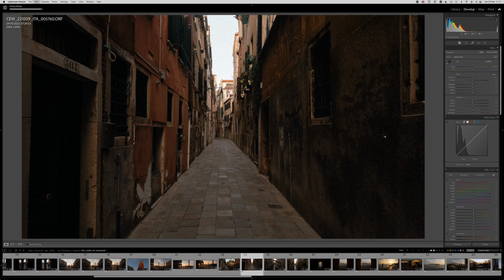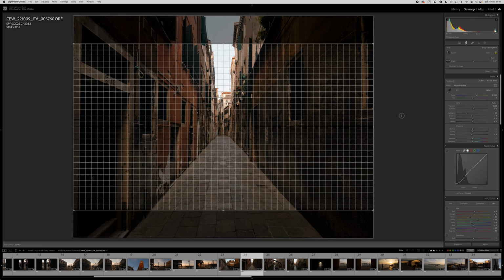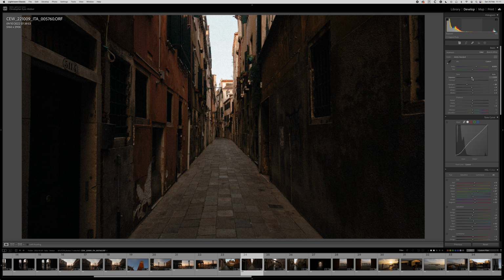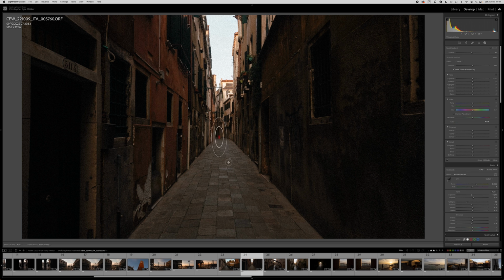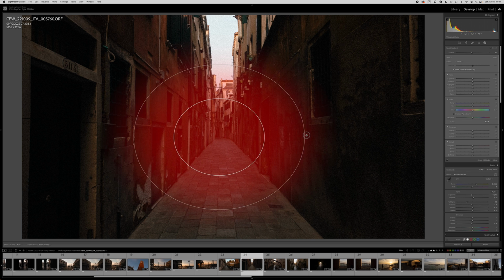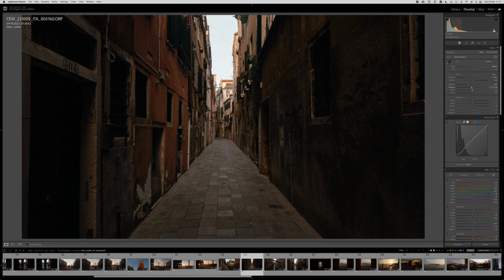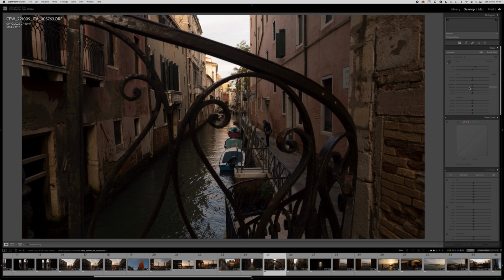Look at these empty alleyways of Venice. The classic 2-degree fix. Let's see. Can we bring the exposure down? Maybe create a bit more of a focal point. And shadows. I mean, it's cute, but it's not pretty.